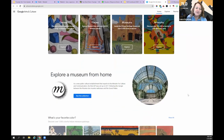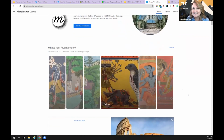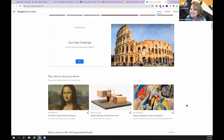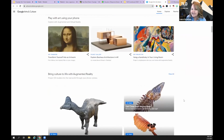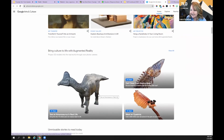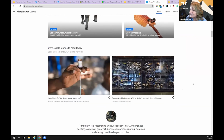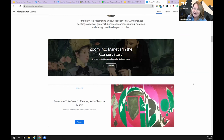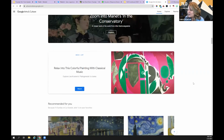I can explore a museum from home. It has the 3D capability. I can go in and walk around. I can do scavenger hunts. It's just an amazing place to take your kids. There are 3D objects that give you the power of seeing things from all different sides. Stories, what's going on, zoom into artwork. You can see artwork, see the brush strokes. You can get so close.